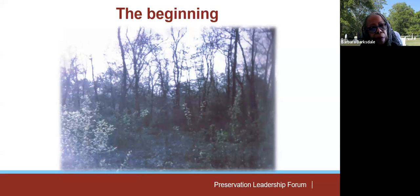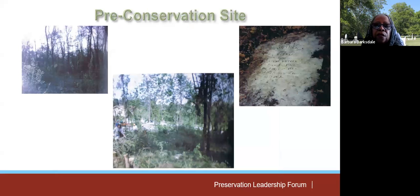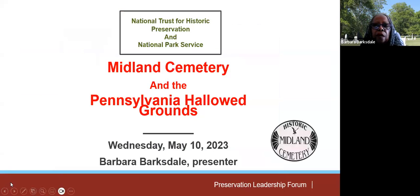And the other hat that I wear is for the Pennsylvania Hallowed Grounds, so that we are looking for those cemeteries that hold the bodies of the United States Colored Troops. That's what it started out for, trying to locate the cemeteries that hold the bodies of the United States Colored Troops. And from that, it kind of expanded to, okay, what about their families? What about their history? What about everything else?